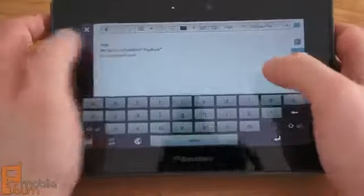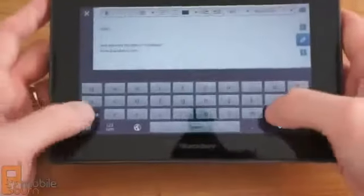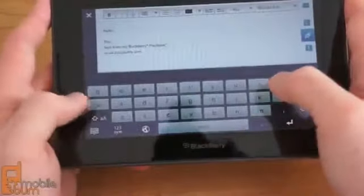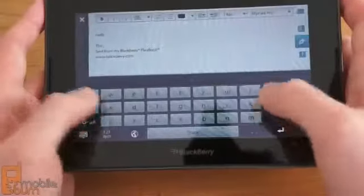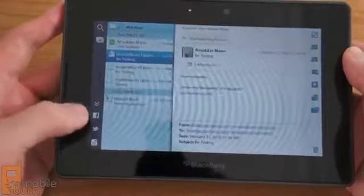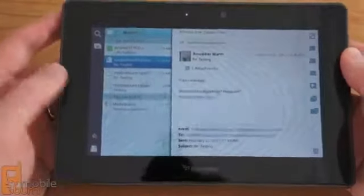Also new with the Playbook 2.0 software is the new keyboard, which features autocorrect and suggestions. As you can see here above the keyboard itself, I've got various suggestions, and as I type it will autocorrect my errors, as we would expect from any sort of autocorrecting keyboard today. Going back to the messages themselves, down here you can create new messages to send to Facebook contacts or Twitter contacts directly, or you can create a new email message down there.